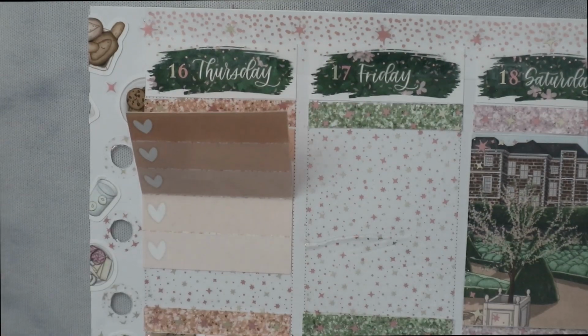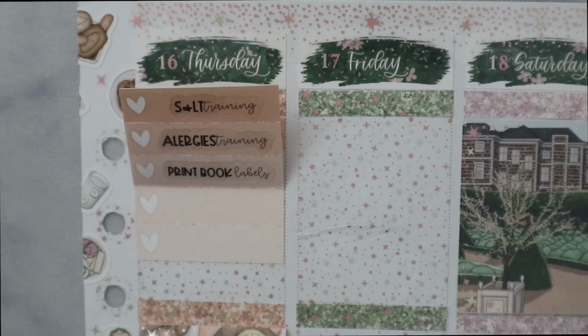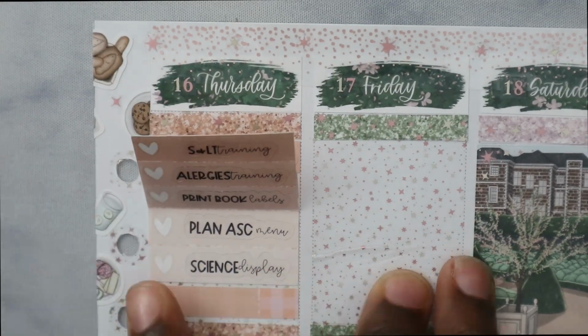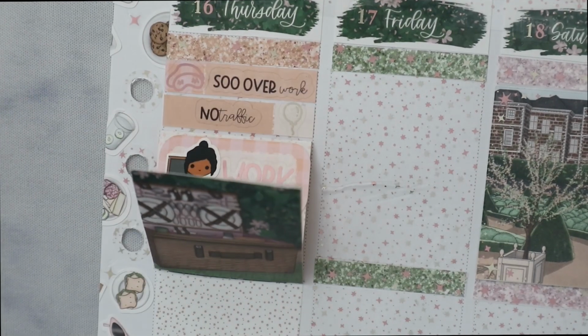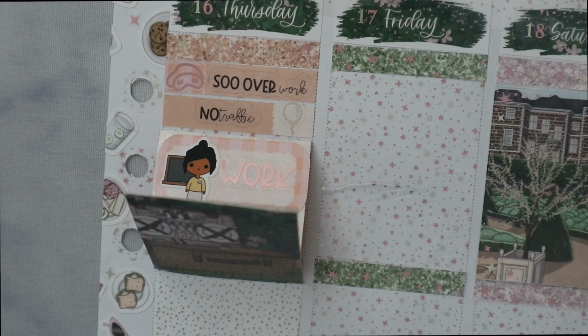Marked work the same as I had the rest of the week, and then I noted doing a lot of jobs at work with a laptop or computer screen icon from the doodle sheet. So I noted that I had speech and language training, allergies training, I had to print out book labels, plan my after school club menu, and then do my science display. And then I used a star icon from the foil bundle to note I left work early because I had finished all the jobs.